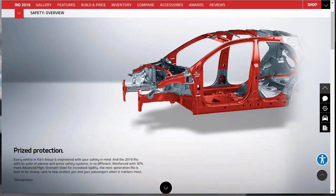Okay, last but not least, let's talk about safety for our 2019 Kia Rio S and LX configurations. It says every vehicle in Kia's lineup is engineered with your safety in mind, and the 2019 Rio, with its suite of passive and active safety systems, is no different. Reinforced with 30% more advanced high-strength steel for increased rigidity, the next generation Rio is built to be strong and help protect you and your passengers when it matters most. Right, let's find out some more.